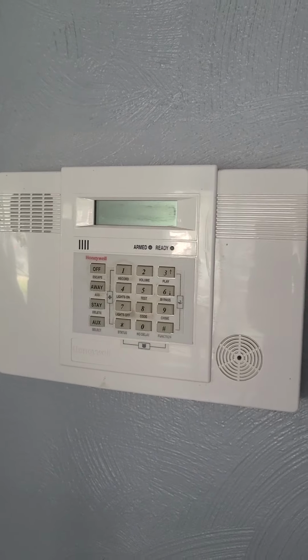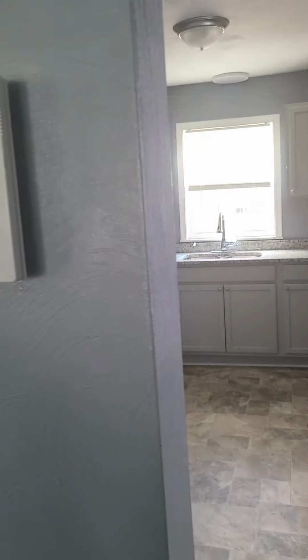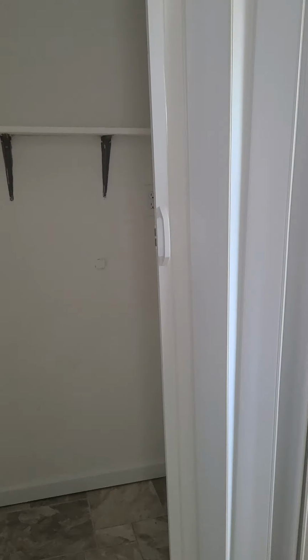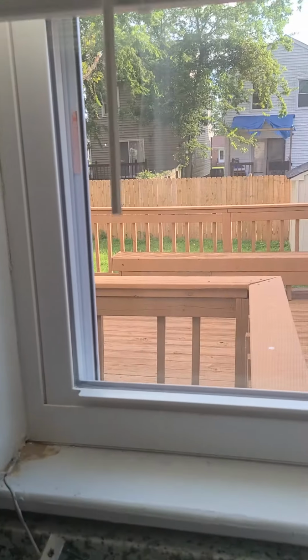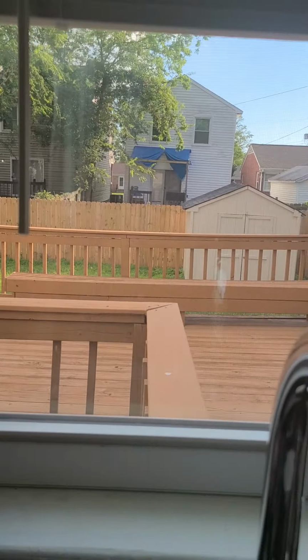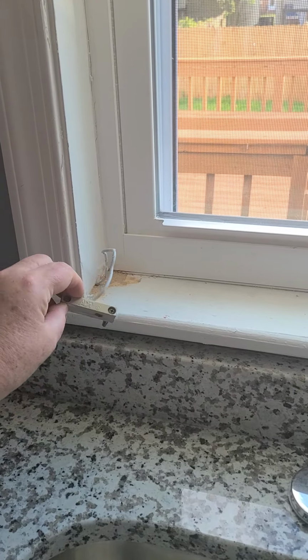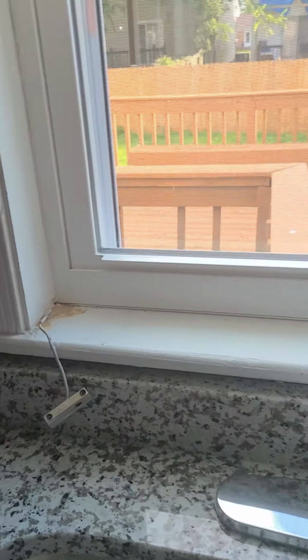Now, this house is equipped with a security system. I am not certain what it would take to hook that up, but it does have the panel. And what I don't know, I do see some connections here. It looks to me like you'd have to have the connections reinstalled, because it looks like they had the new windows, which is great, put in after they had the security system installed, and so they did not put the sensors back on.